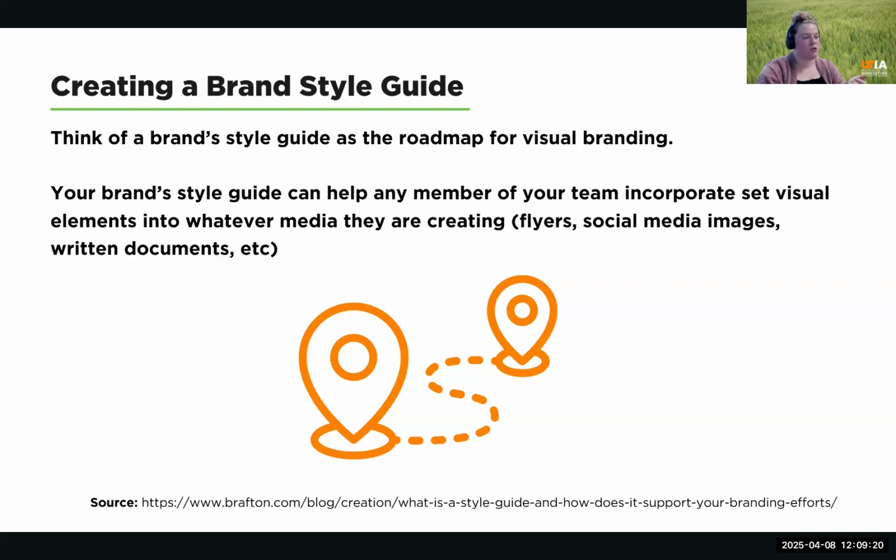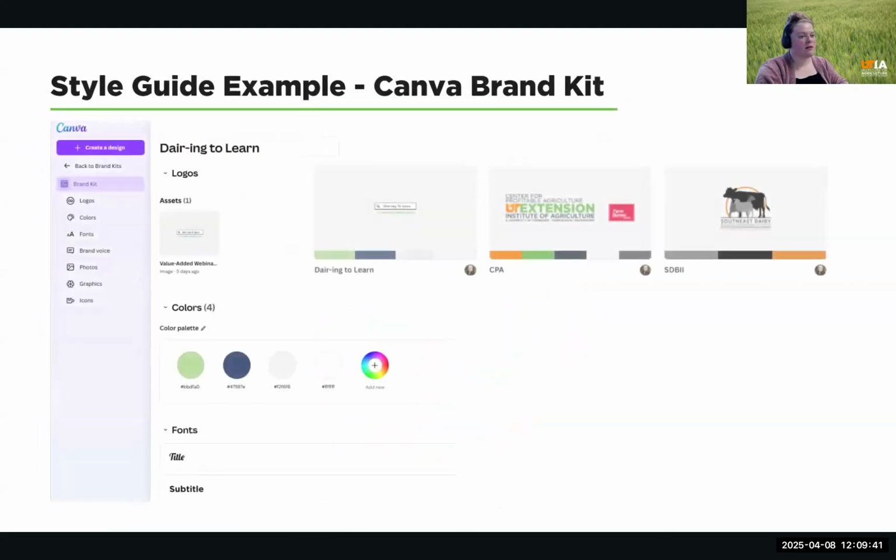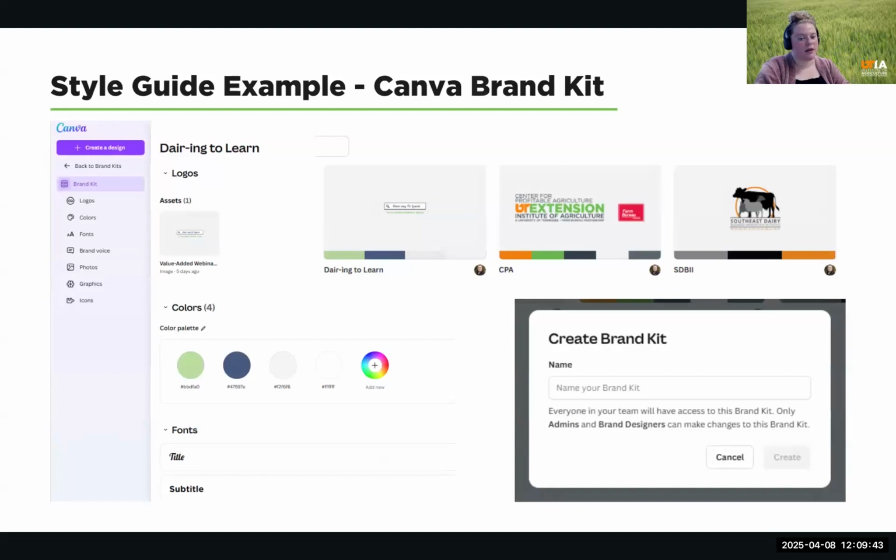So they would ideally be able to make social media images, make changes to your website, maybe do written documents if you get to a point where you have a very specific style and tone in your written materials. So that's the idea behind a brand style guide. I've got a couple examples of what these might look like over the next couple of slides.